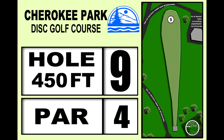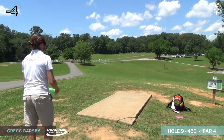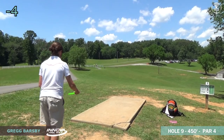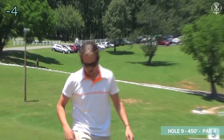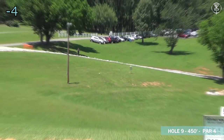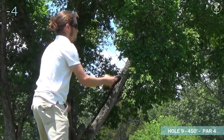Hole number nine, 450 feet. He's got a putt. It's a long putt, but as we've said before, he's a world champion, so we'll see what he can do with it. Barsby. Didn't look too happy with it here. Yeah, it cut off a little bit shorter than he wanted, but he's right there. I'll take that. Barsby checking the wind.